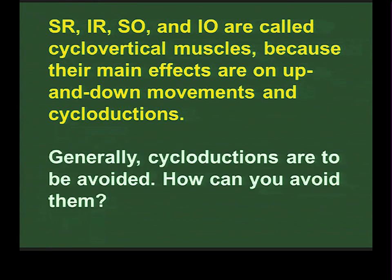Now, here's the thing. Cycloductions are bad. Cycloductions, for the most part, are bad for one very obvious reason.